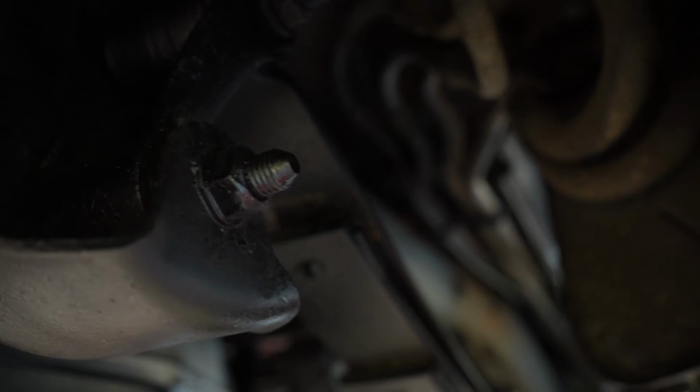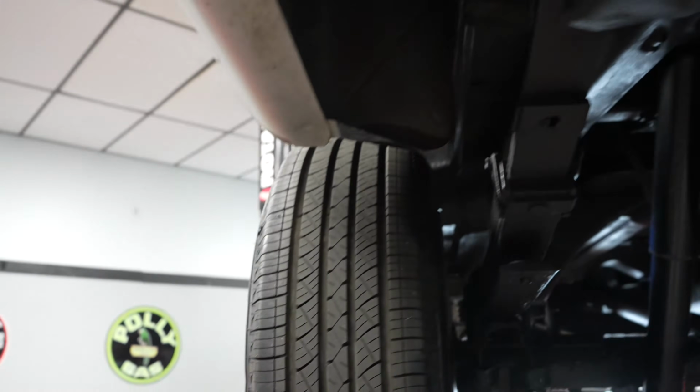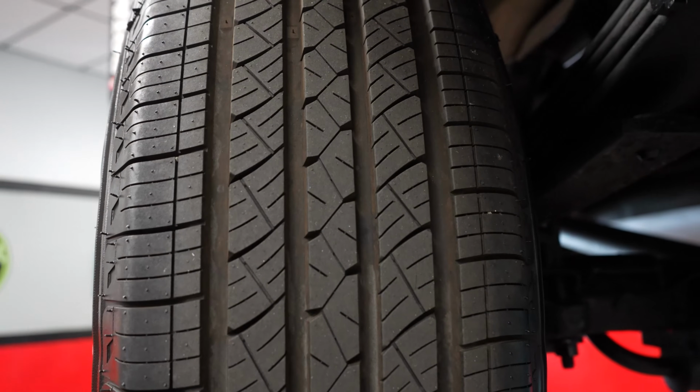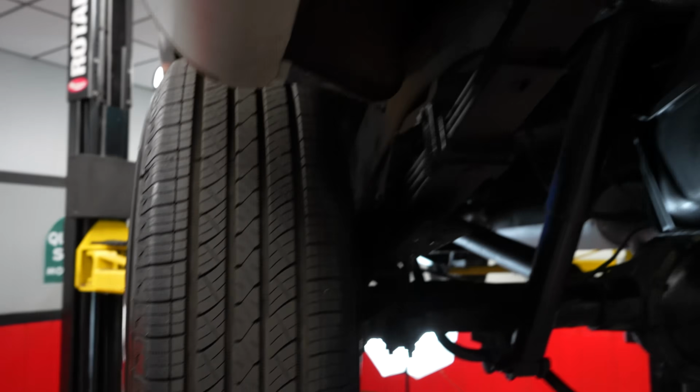And we have a big old gas tank here. There's no pinholes, no leaks coming out of there. Take a look at the rear frame rails, solid all the way around. Beautiful. We're rolling on some Roadstar tires. Take a look at that tread. It's beautiful. Plenty of tread left. You have great life. Like I mentioned, this car is ready to enjoy.